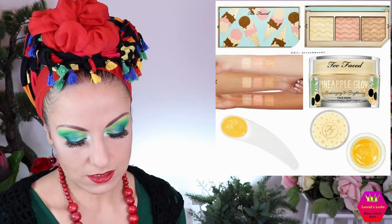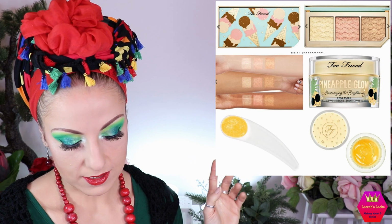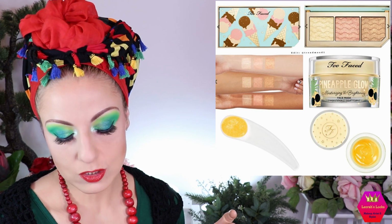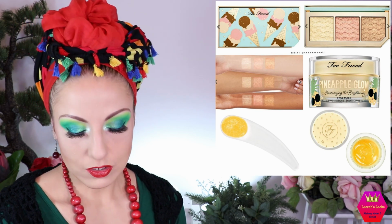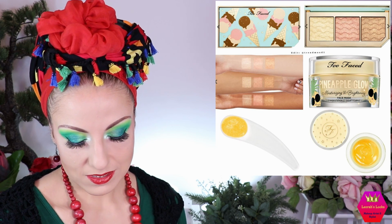Okay, we are almost done, girls. This is great. All right. Too Faced is releasing, or has it already released, this highlighter palette. It's a hyper reflective glitter and sparkling dimension ice cream inspired vanilla, strawberry, and chocolate scented, I guess, creamy pressed powder formula. Are you kidding me? How long is that sentence? It doesn't make any sense. This is crazy.